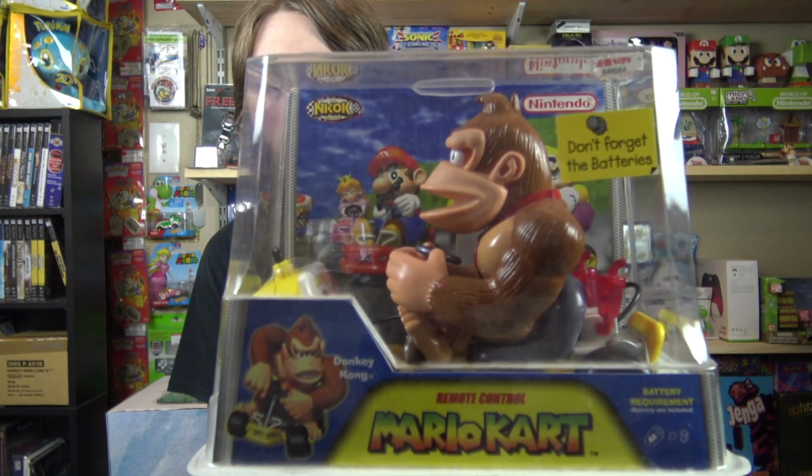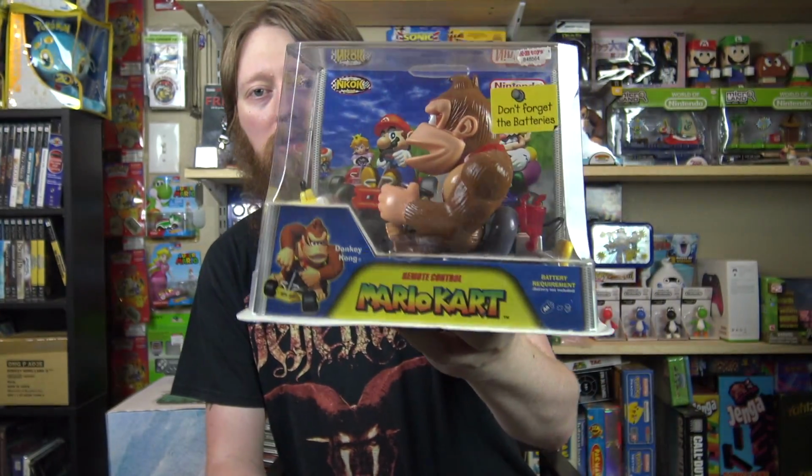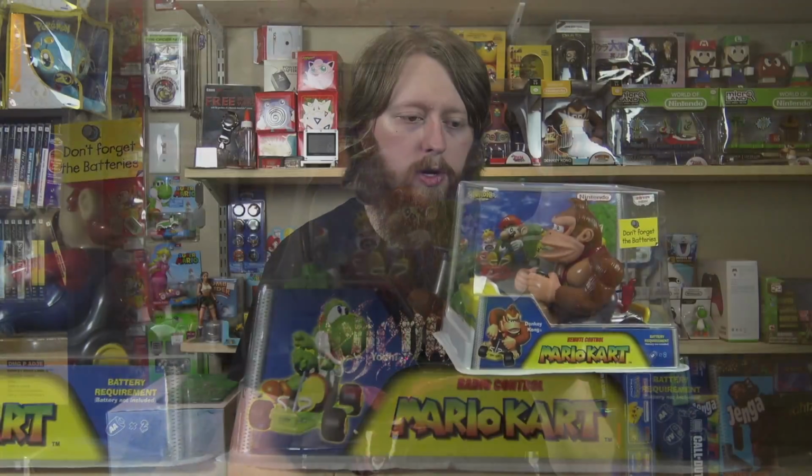So next up, I have a few Mario Kart RC cars, which I think are very, very cool. I believe this is all 3 of them. The one I grabbed to show you guys is the Donkey Kong one, which is very cool. And this one and also the Mario ones that I have are both still factory sealed, and then I also have the Yoshi one, but it's opened, but still includes the original packaging, which is very cool.